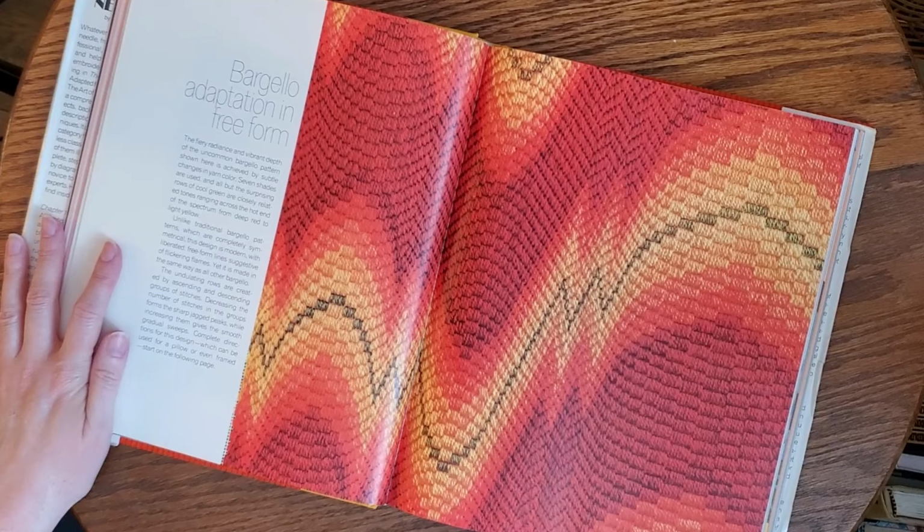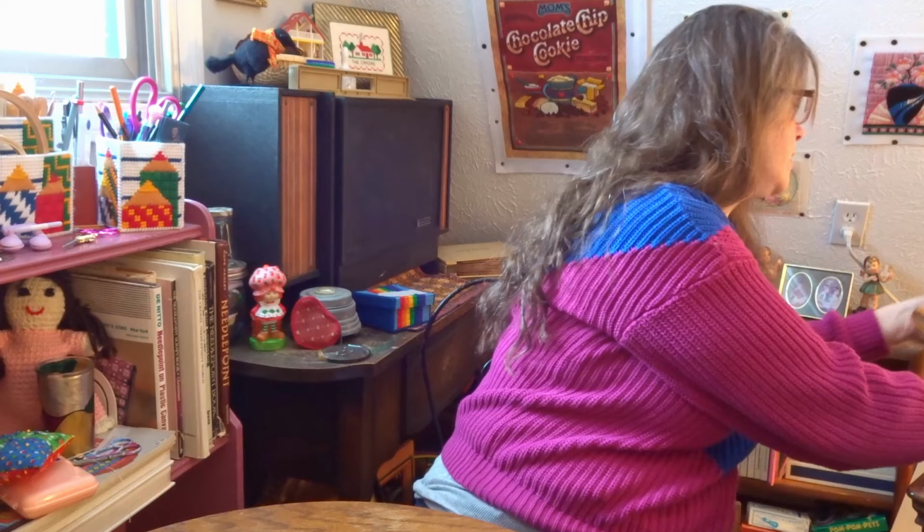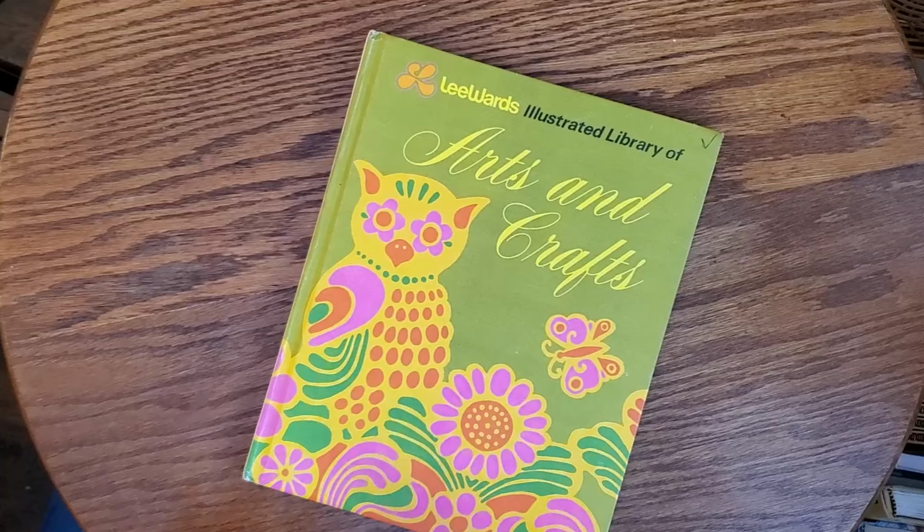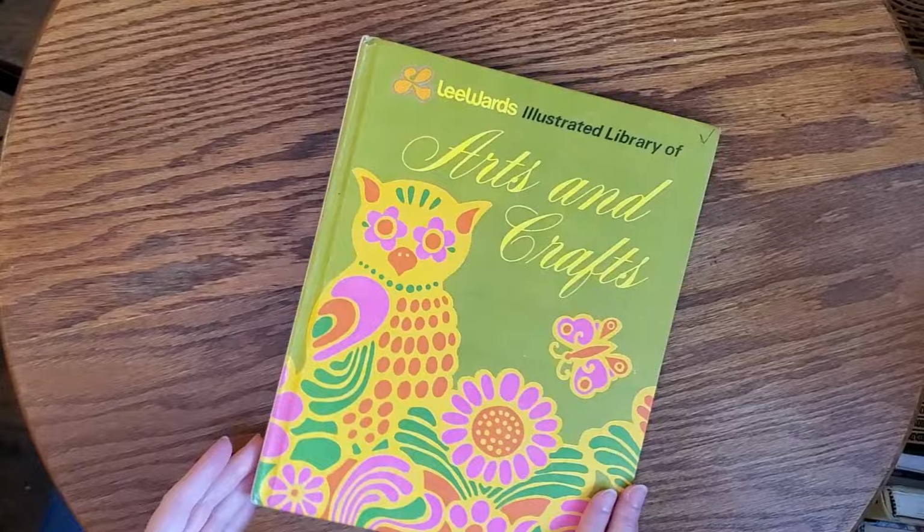Okay, next up, we're going to have a look at another one that may look a little familiar. This is Leewards Illustrated Library of Arts and Crafts, another collection of crafts. This one is volume one.